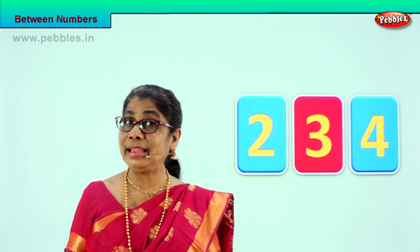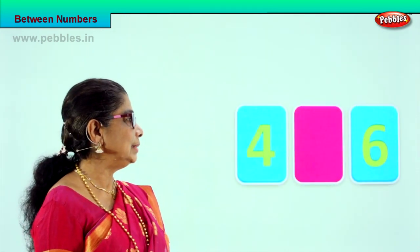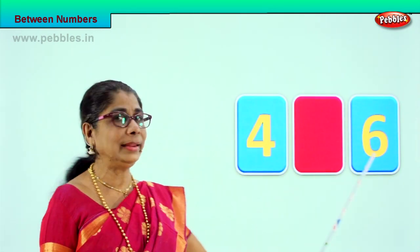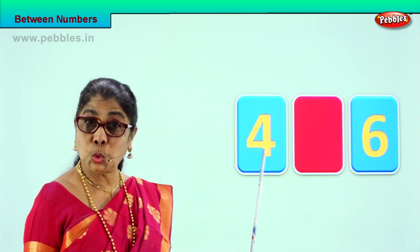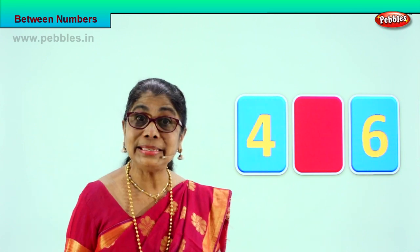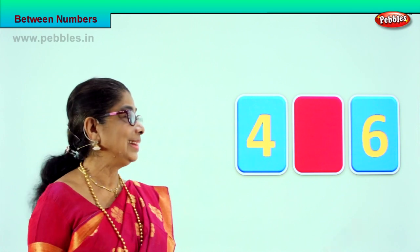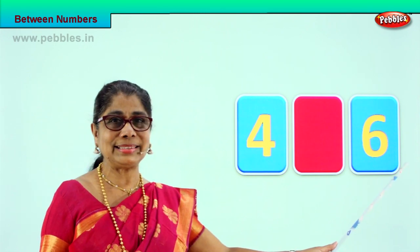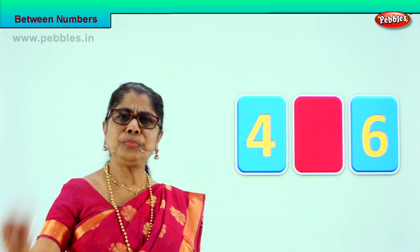Now let's take another exercise. Look at the two numbers that come here and here. What is this number? Number 4. Good. What is the last number? Number 6. So you have 4 here, you have 6 here, and you are going to find the number between 4 and 6. Take your fingers out.